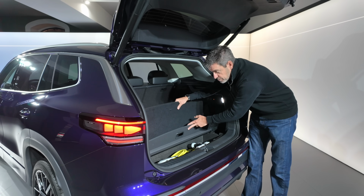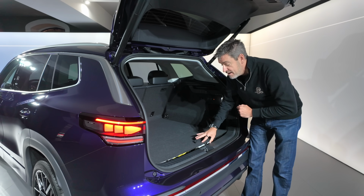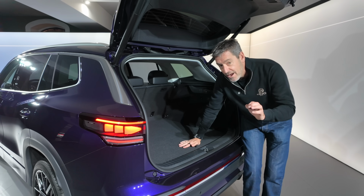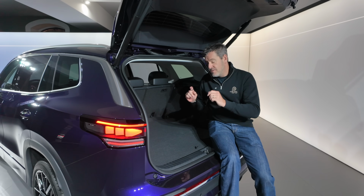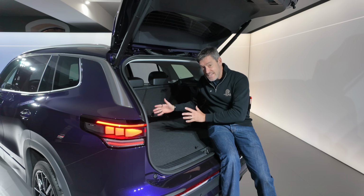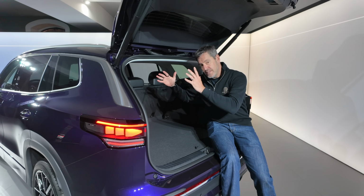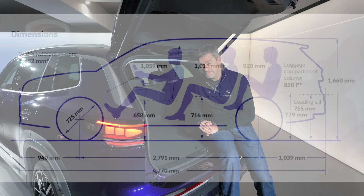And then you've also got room for your charge cables, because this particular car is a plug-in hybrid, and it's the plug-in hybrid that you can't have the rear seats. And the reason for that is the battery has to go somewhere. So if you want a 7-seat one, you have to opt for the engine options that aren't plug-in hybrid, basically.